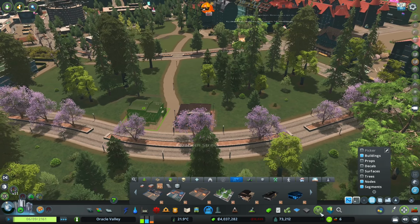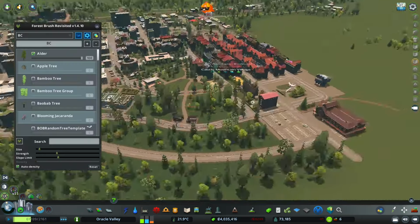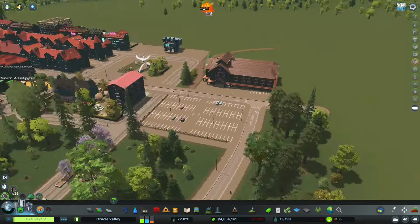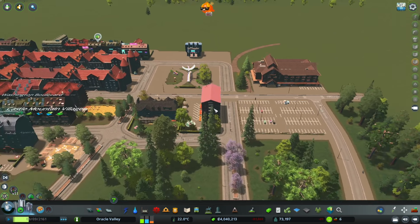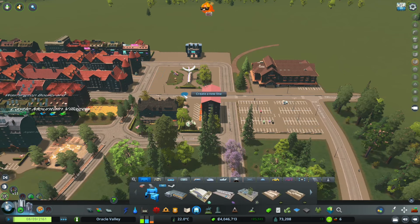There we go. And we'll add a few more trees through here. Okay. And then we have this big parking lot right through here, which is probably just for hotel parking. Otherwise, I'm sure that we're gonna need to get people up here, which I mean, we do have a bus opportunity right here, which would be cool.